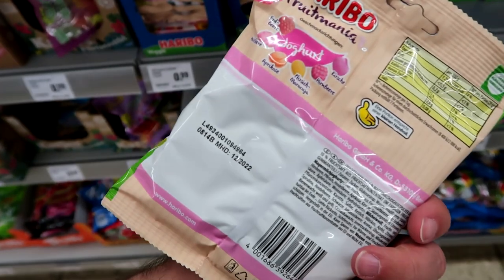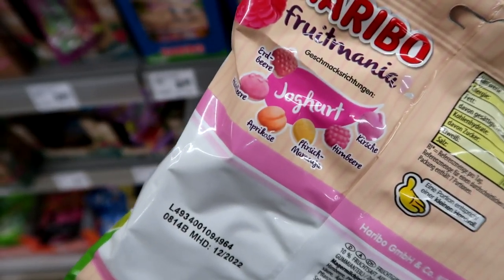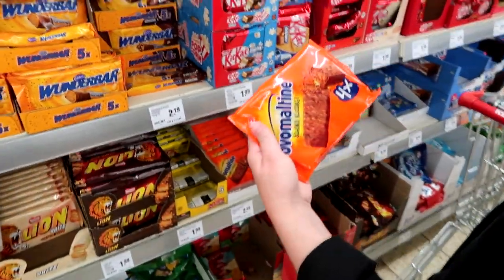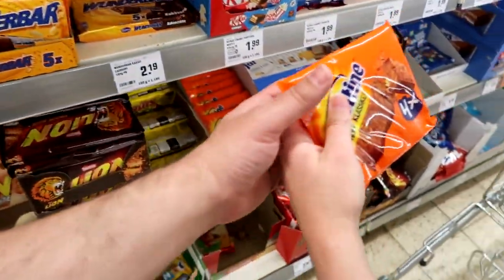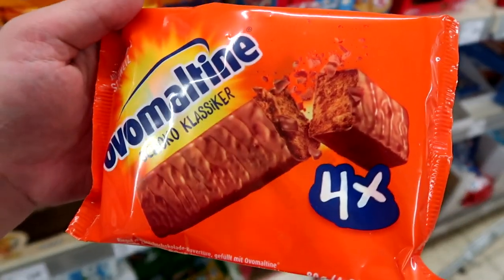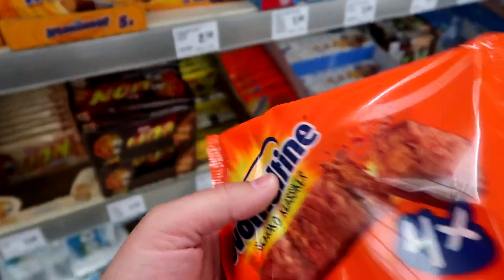Haribo Fruit Mania Joghurt. They do actually look nice. Got some Kinder stuff. Oh, Ovaltine. What is it like? Is it like a biscuit bar? Schlocko Classica. That looks weird, doesn't it? I can't even make out what it is.